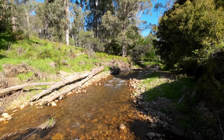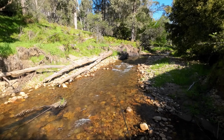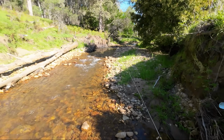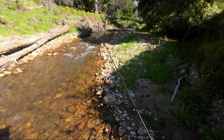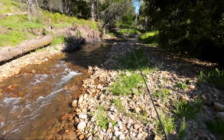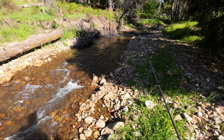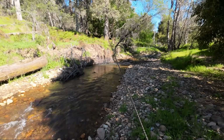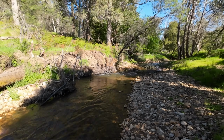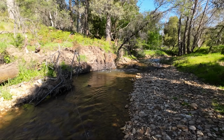Now the creek looks magnificent, and it has for a couple of years, but in the last drought a few years ago it completely dried up here. There was a trickle of water right up in the mountains in the headwaters, and a few trout survived in that area, but have they reproduced and distributed downstream? I guess we'll hopefully find out in the next hour or so.